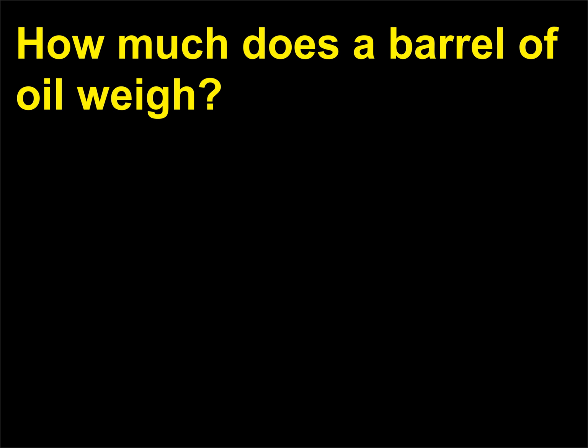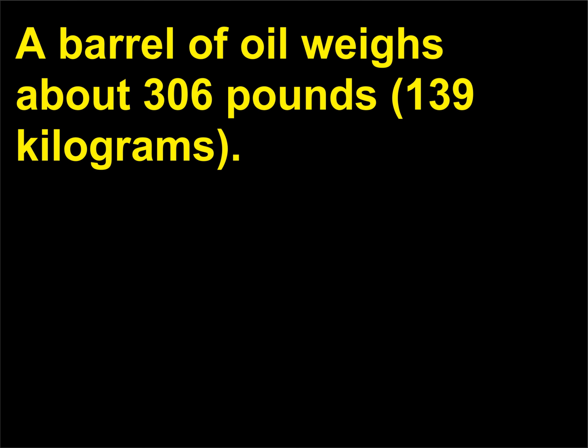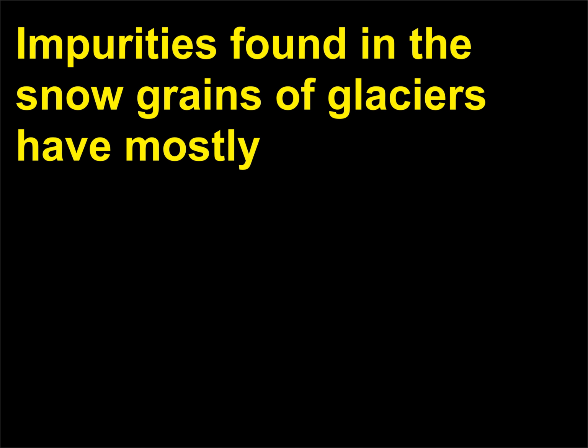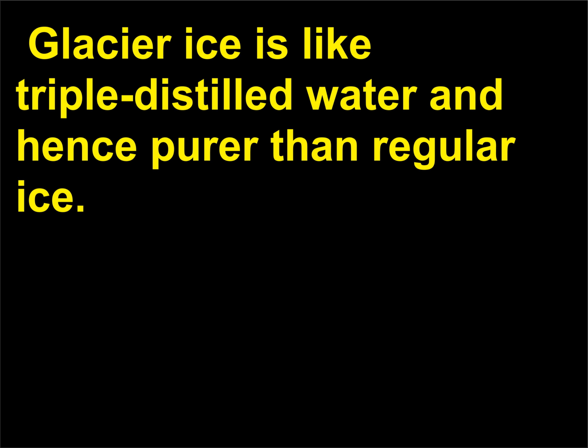How much does a barrel of oil weigh? A barrel of oil weighs about 306 pounds, 139 kilograms. Which is purer, glacier ice or regular ice? Impurities found in the snow grains of glaciers have mostly moved to the boundaries of the grains and been flushed out. Glacier ice is like triple distilled water and hence purer than regular ice.